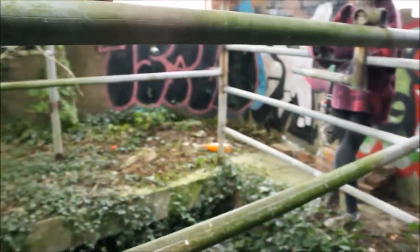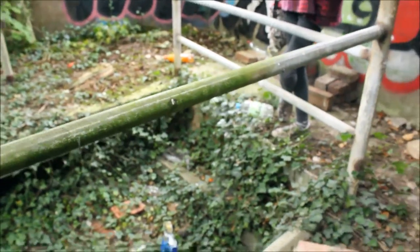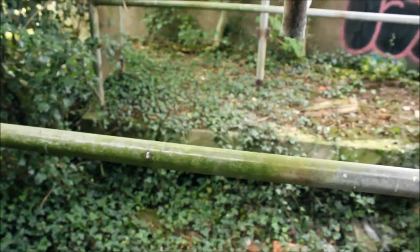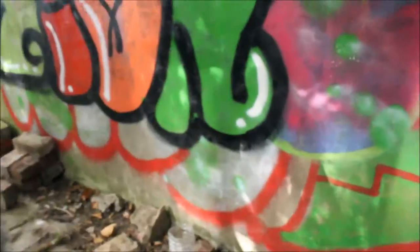What do you guys think? I reckon it was something to do with cattle, maybe sheep, I don't know. They could have just been held here while the farmer sort of ploughed the field or whatever. I don't know if that happens, but there we are. Yeah, put down in the comments whatever you think it is, and I'll get back to you.